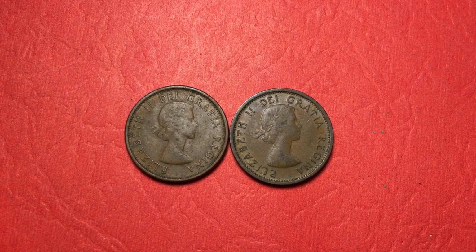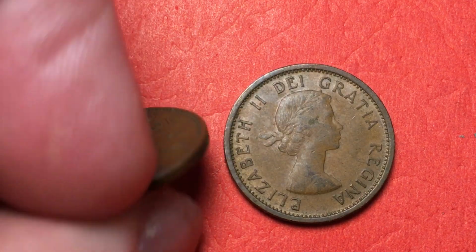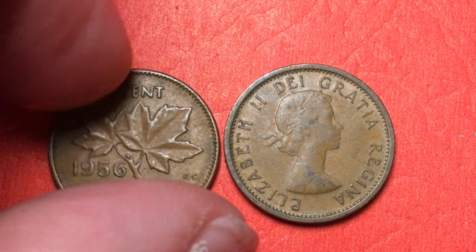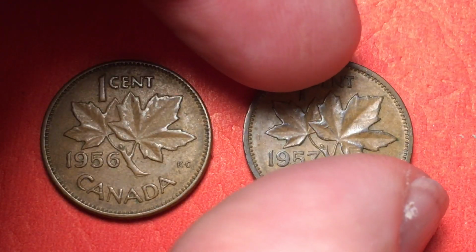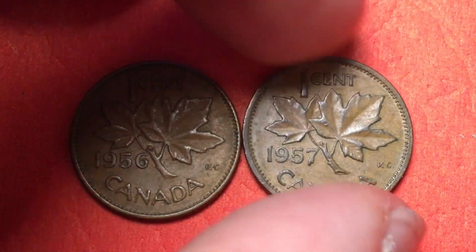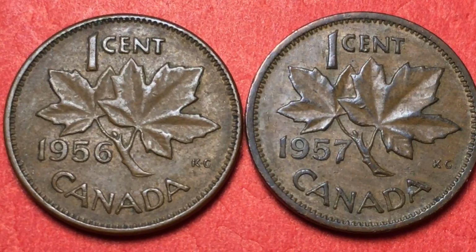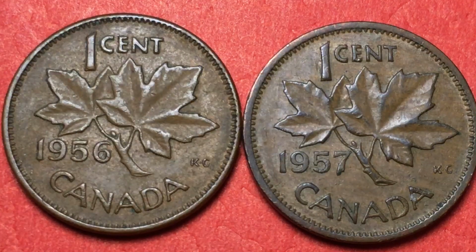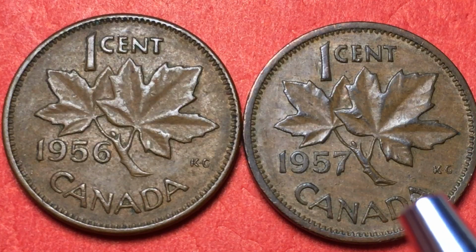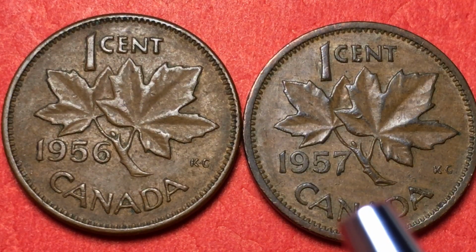Today we're going to take a look at two Canadian 1-cent coins, one from 1956 and the other from 1957. And in general, you're not going to find much value in a 1956 or 1957 Canadian 1-cent coin, but there are a couple of different identified varieties, including a real fun one from the 1957, which I haven't seen in person, but which Coins in Canada list as one which is 10% off in its rotation.